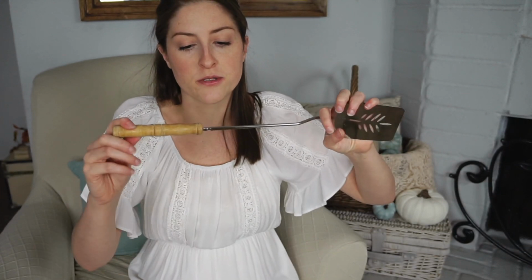I found a spatula with a wooden handle that I thought was really neat. It says Taiwan on the back. But I love metal because I'm trying to get rid of all the plastic ones we have because they just melt and they're trash. So I'm going to try to clean this up and hopefully we'll be able to use it. If not, I'll just display it with my rolling pins and stuff like that.